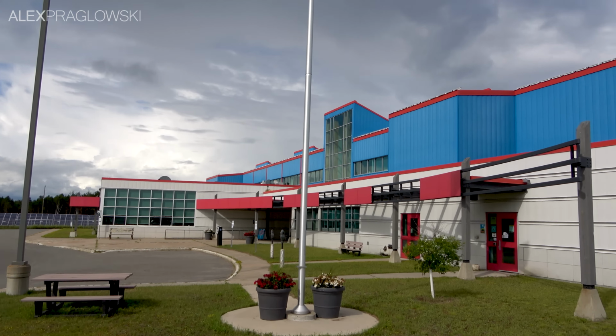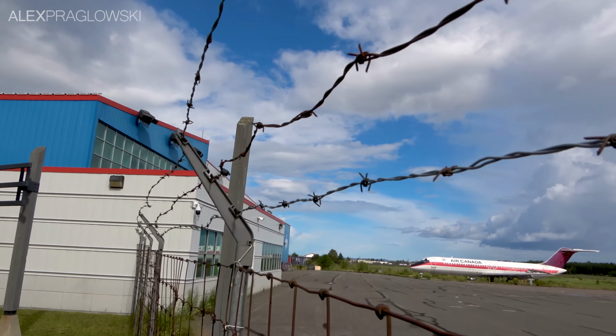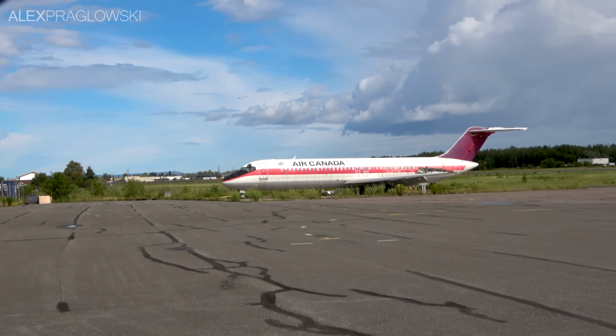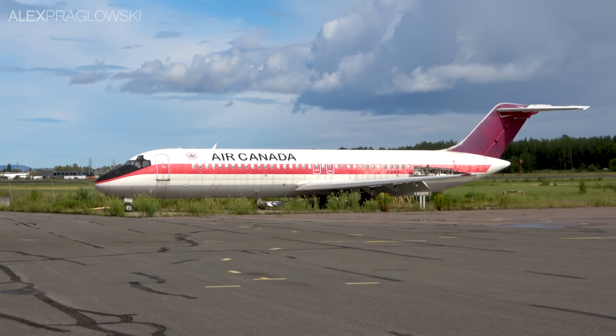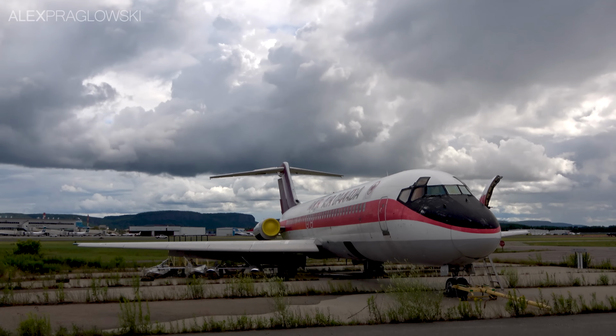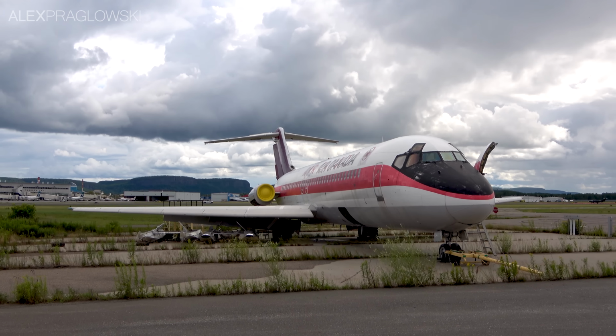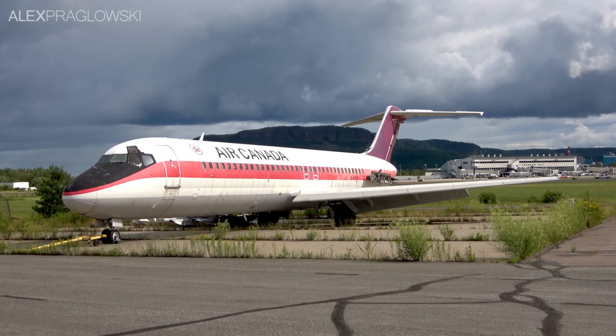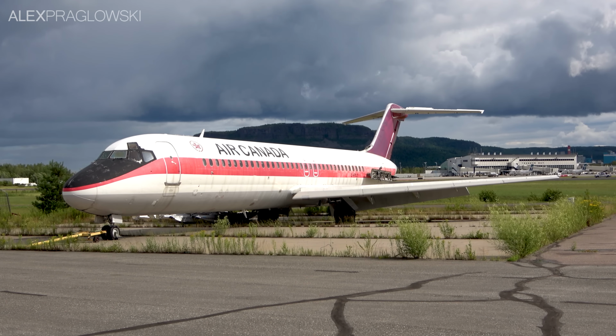Over the past century, commercial aviation has shaped Canada into the country that it is today, and oftentimes, pieces of that history can be found in what might seem like the most unlikely of places. On the northwest shore of Lake Superior, in Thunder Bay, Ontario, is exactly that. This former Air Canada McDonnell Douglas DC-9, a little-known gem of Canadian aviation history, has been here at the Thunder Bay International Airport since 2003.